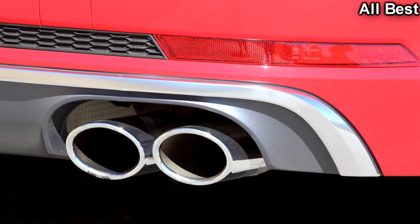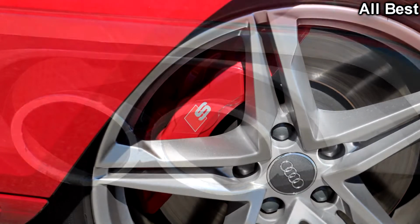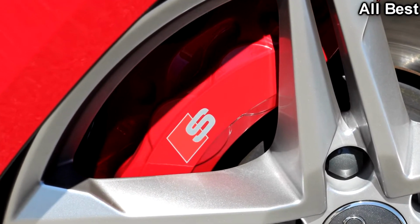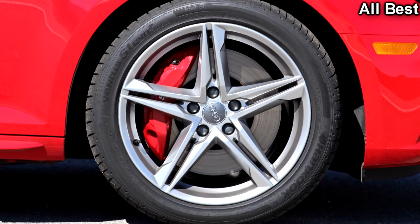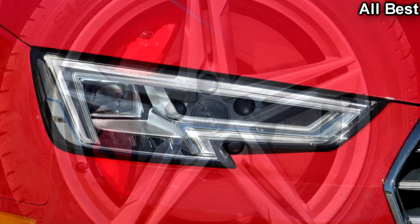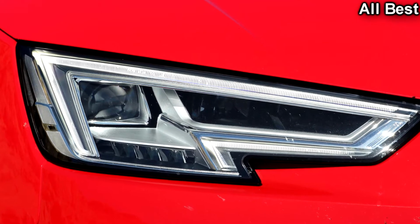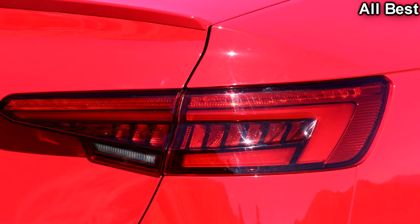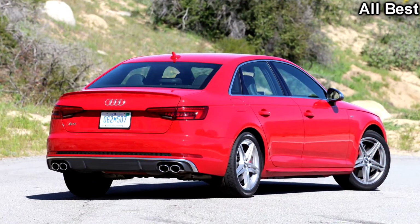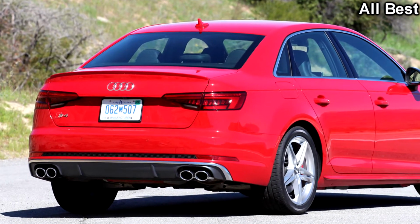Gone is the supercharged V6 from the last generation S4, in its place a more powerful and modern 3.0-liter V6 with turbocharged assist. The engine is some 31 pounds lighter than the outgoing lump, and uses a single, twin-scroll turbocharger to deliver maximum performance at lower revs. The result is 354 horsepower and 369 pound-feet of torque, gains of 21 HP and 44 lb-ft compared to the previous S4. Audi quotes a 0 to 60 time of 4.4 seconds, which is not only half a second quicker than the old S4, but 0.2 and 0.4 seconds quicker than a comparable Mercedes C43 or BMW.